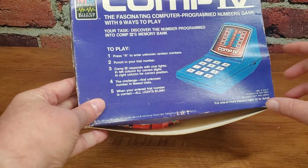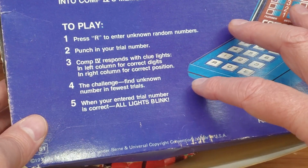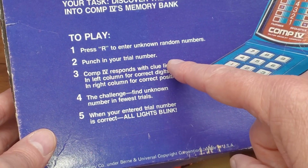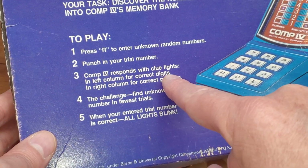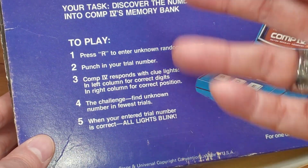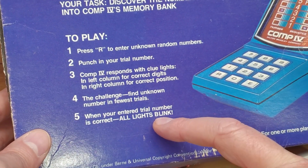I mean, you can see, look here at the top of the box, where it outlines right up front how to play. Even before you touch instructions, punch in your number. It responds with clue lights, correct lights and correct position. That's Mastermind. Find the unknown, it's correct when all lights blink, and that is when you win.